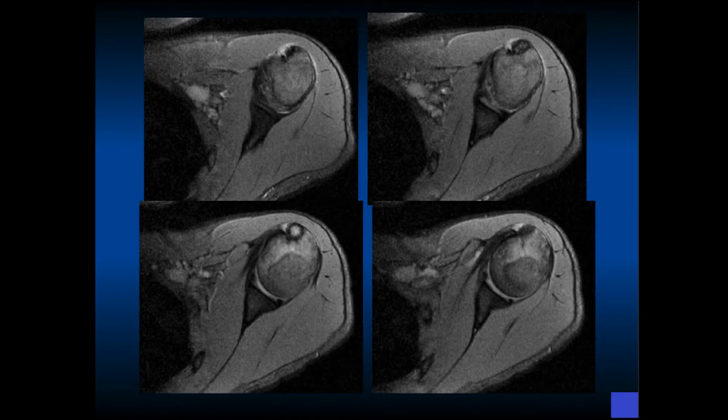Although he had classic signs and symptoms of a slap tear, imaging was done. I think it's particularly important to get advanced imaging, such as an MRI scan, if there wasn't a specific mechanism of injury to go along with a slap tear. This is his non-dominant side. Typically slap tears occur in the dominant side in a baseball pitcher.